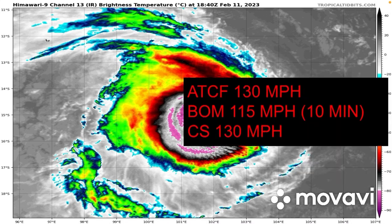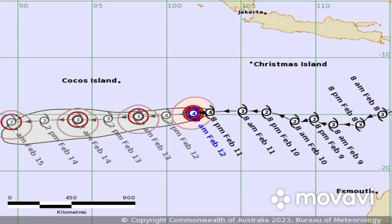So yeah, very unexpected. The ATCF have gone with winds of 130 miles per hour. The Bureau of Meteorology going with 115 miles per hour and 10-minute winds. And we are currently going with the ATCF fix, which is 130 miles per hour. Take a look at the Bureau of Meteorology's forecast cone here. You can see they have it in a Category 4 on their scale. They're expecting it to stay at that for a little bit longer before weakening, and by that point, it will enter Meteo France's responsibility, and then it will be getting control by them.